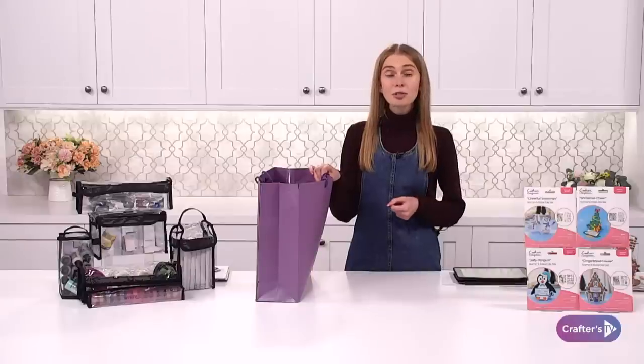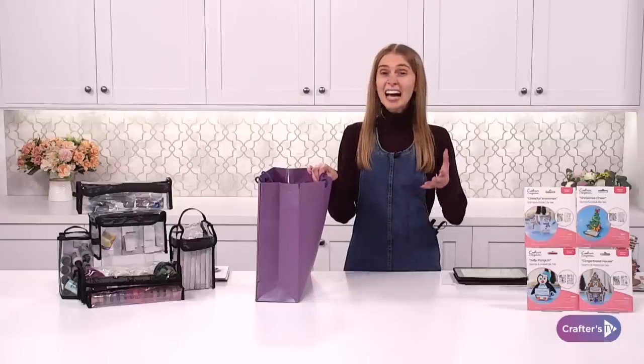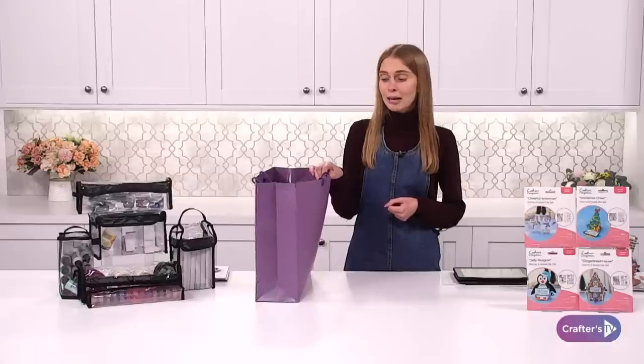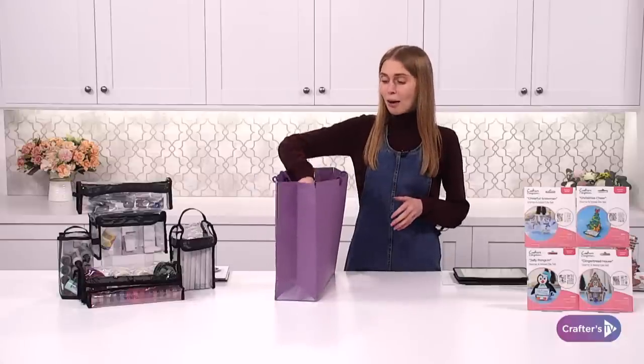Perhaps you go to a craft group and you actually want to split this up between all of the members of that group. This would be absolutely ideal. And given the value for money of this bag, even if you've already got a couple of items that's included, do think about actually gifting those, because the value is absolutely outstanding. So I'm going to dive straight in.